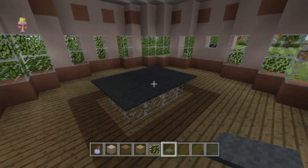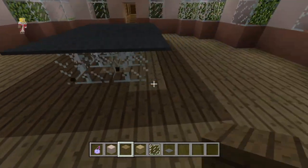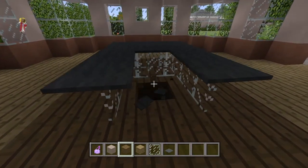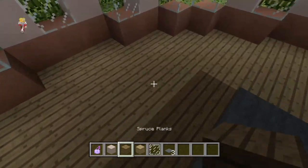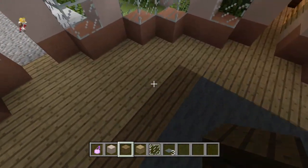Unless, do we actually want this to be spruce too? Yes. Nice. It is dark in here. It's still daylight, so we're going to have to brighten up the room. There we go. Or we could go with a nice pattern on the floor, because it's nice and even.